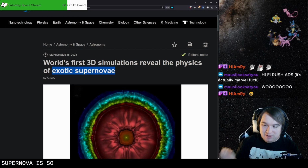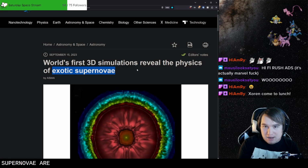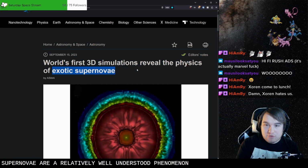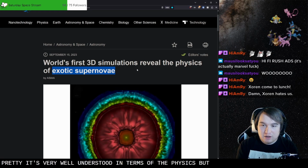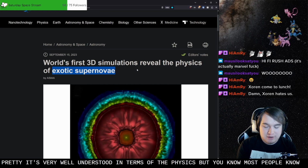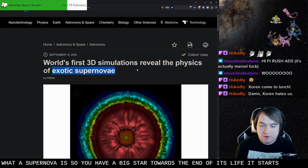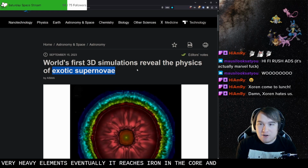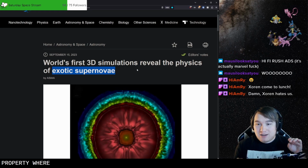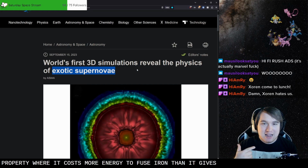So a supernova is something that you've probably heard of, most people have. Supernovae are a relatively well understood phenomenon, for mainstream, that is. It's very well understood in terms of the physics, but most people know what a supernova is. So you have a big star. Towards the end of its life, it starts to fuse very heavy elements. Eventually, it reaches iron in the core, and iron has a very specific property where it costs more energy to fuse iron than it gives back after fusion.